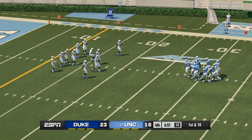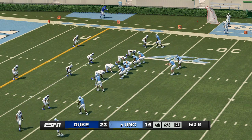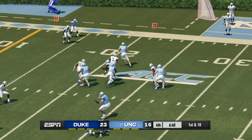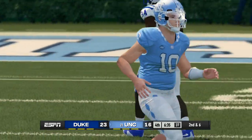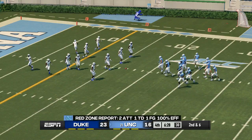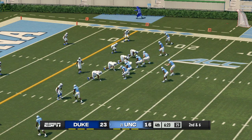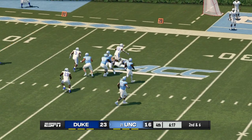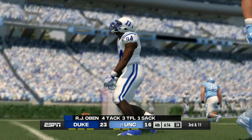Now it's first and 10 after the big pass play. He's on the run. Slides down to the ground. He's scrambling, and they get the sack. The protection broke down. The defense was in the backfield in a hurry, and they brought the quarterback down. Nice play.